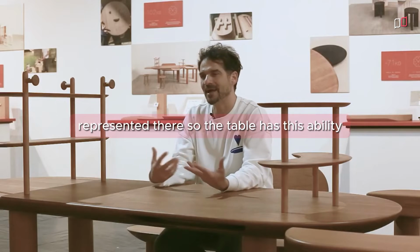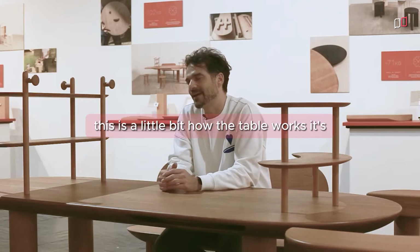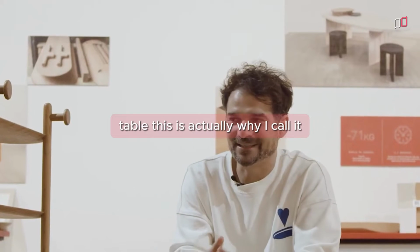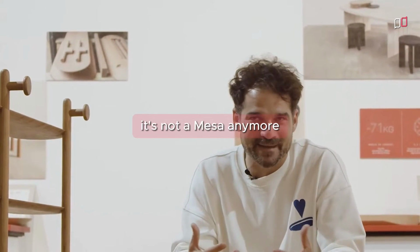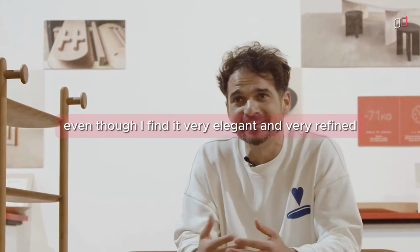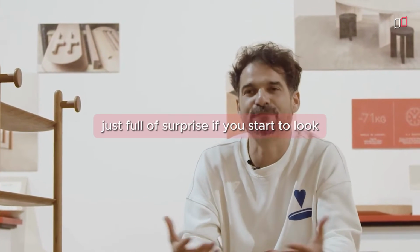So the table has this ability, as well as having shelves and things which are down, it's kind of like put there and then you can put up. So this is a little bit how the table works. It's a very, very mechanical table. This is actually why I call it with this crazy name of being a mesa machine, yeah? Because it's like a machine. It's not a mesa anymore, even though I find it very elegant and very refined because of the type of material and the elaboration. But in general, I'm really happy with the fact that it's just full of surprise.